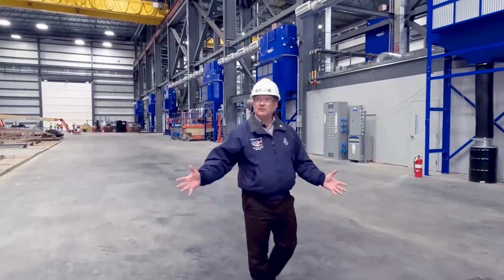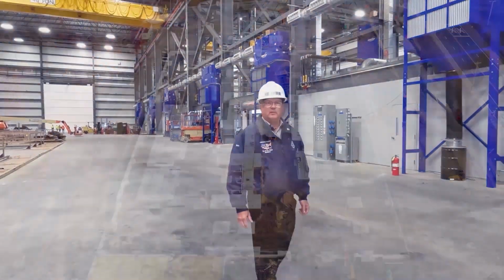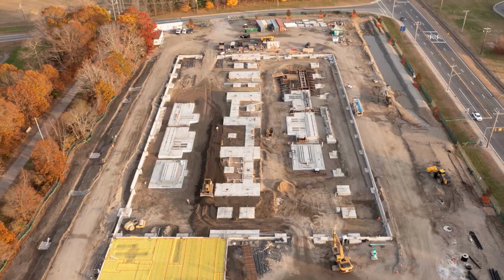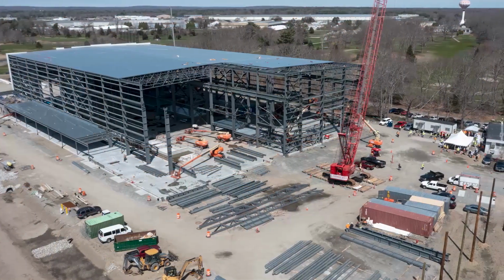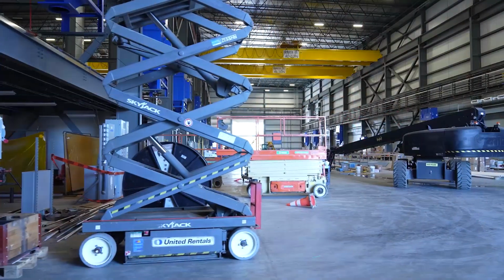This is the Advanced Manufacturing Project building at our Quonset Point facility, where we'll build missile tubes critical to the success and effectiveness of Columbia, Virginia, and our future submarine programs. We broke ground on this 100,000 square foot facility in 2021, and construction continued during 2022. We'll receive our certificate of occupancy in January and have already started outfitting the building.